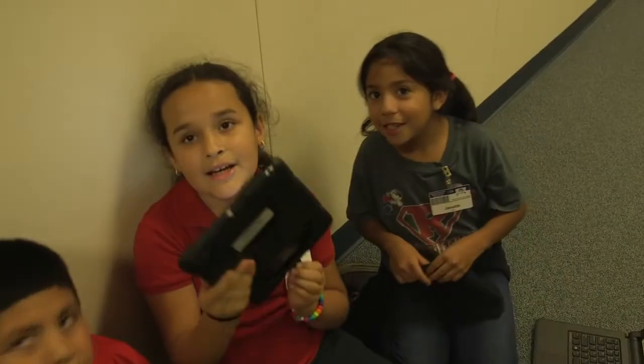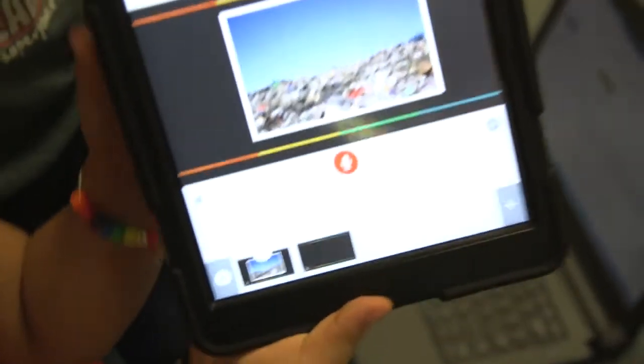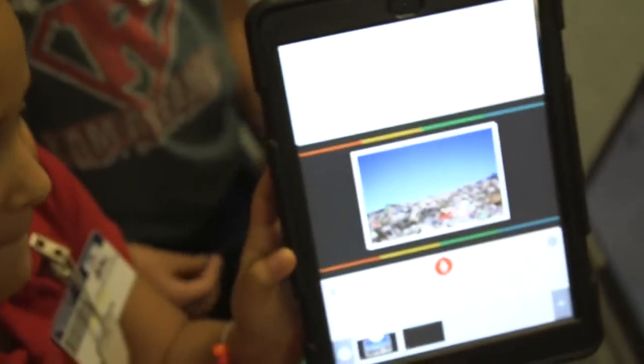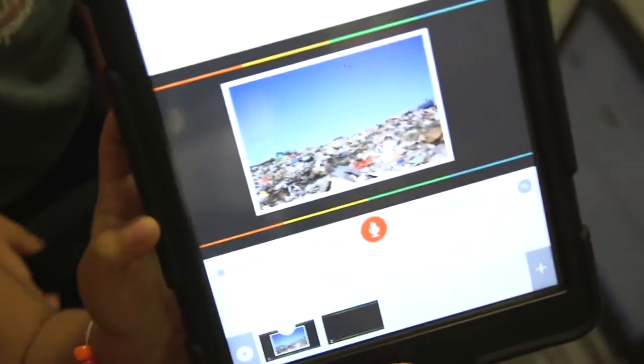A PSA. Do you know that our planet Earth is not looking beautiful? Why? Because there is a lot of trash in the ground, and these are called landfills.